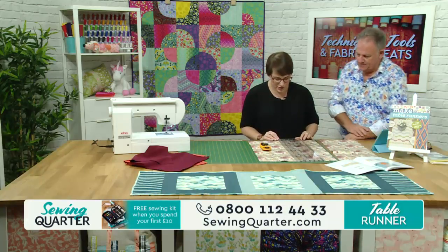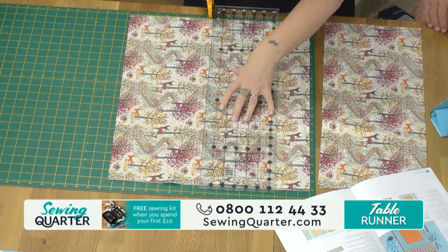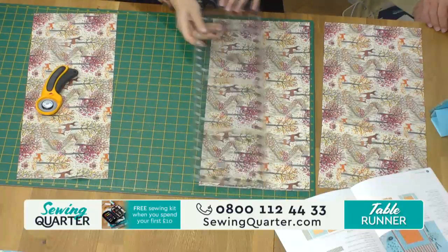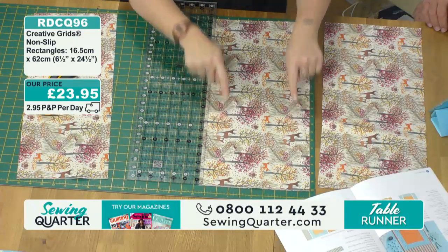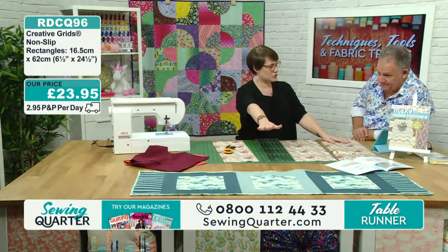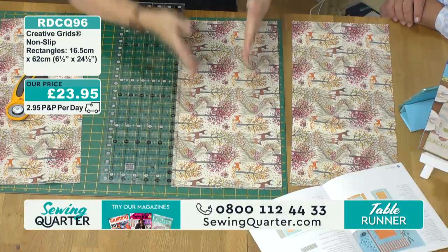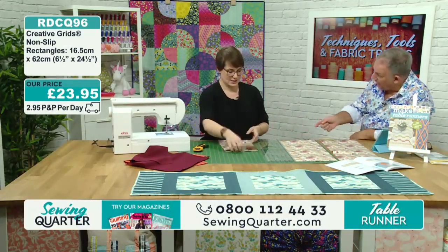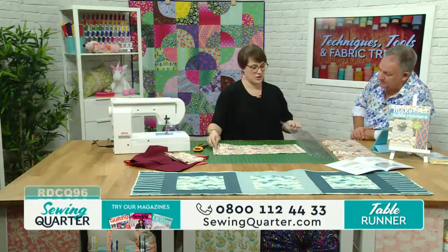So if I cut another 9.5 now, this print actually works perfectly at this size. If you can see, that's going to be my quarter inch there. So I've got two lots of the deers. What I might do is have the one where it's more central as my central square, and cut two where I'll ultimately have more reindeers either side. But you're also going to have to fussy cut the other way as well, because you don't want to cut those reindeer and just have a reindeer's bottom. No, exactly.